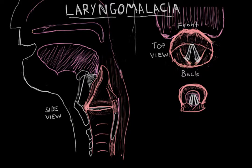Now, over here, I have a normal side view of what the larynx looks like. And over here, I have a top view of the normal larynx. So, in both these views, you can see the epiglottis right here, the piece of soft tissue that folds down, protecting the airway when you swallow. Further down are the ariepiglottic folds. So, really, these go all the way down to where the larynx is, close to the voice box.